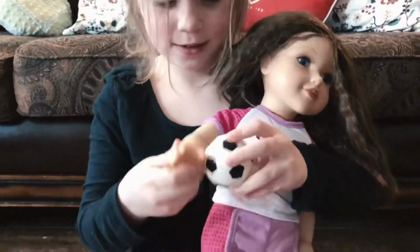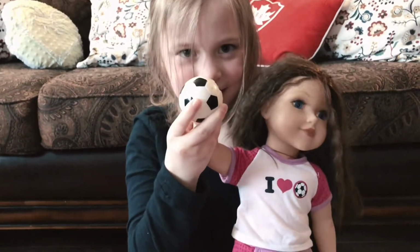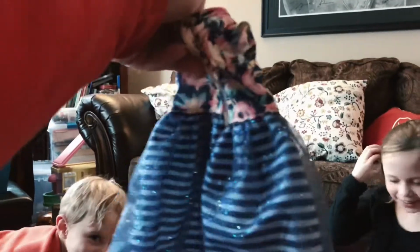Wow, that was cool. Hey, she's touching the soccer ball with her hands. She's not allowed to do that. Could I try this on? Oh my gosh. My gosh, those aren't my colors though.